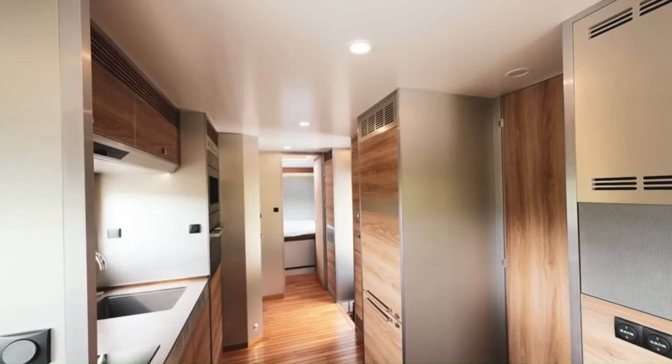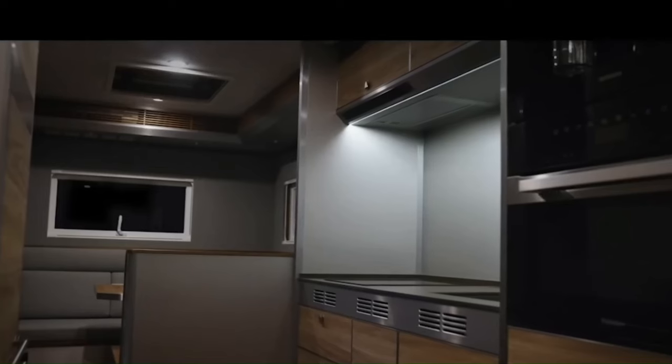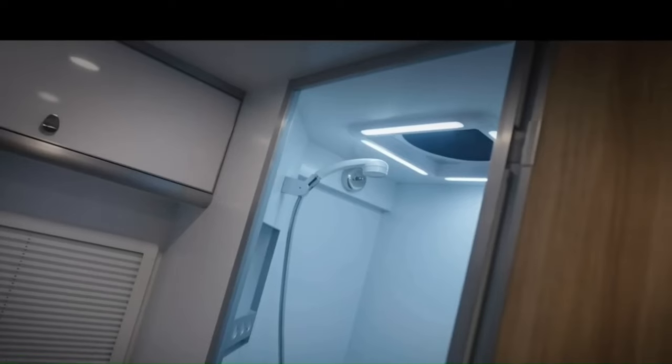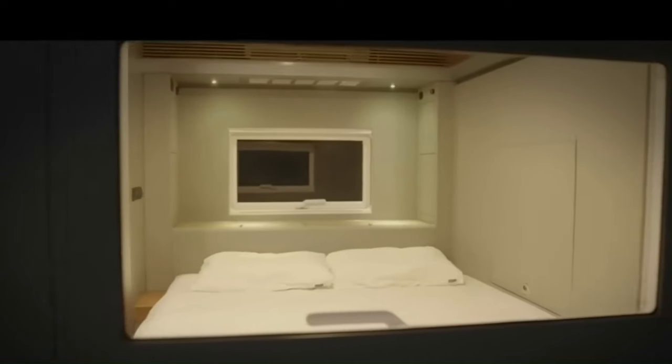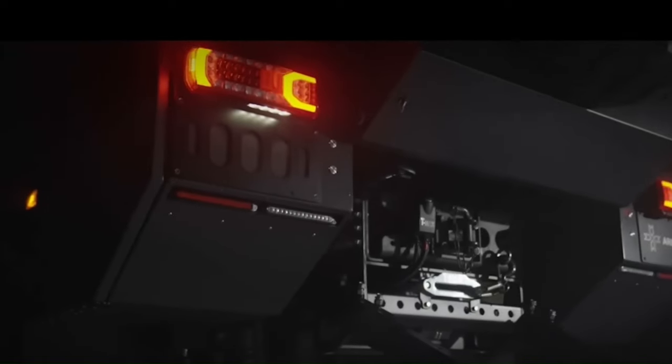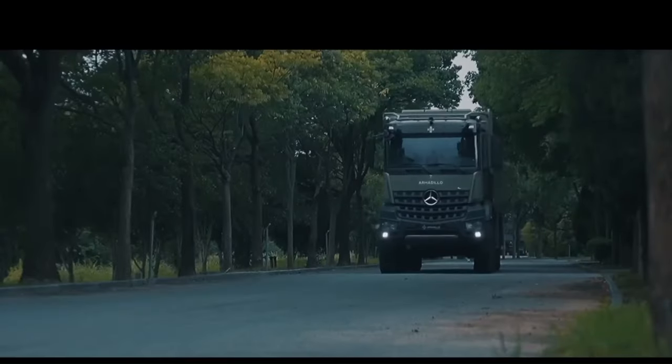It features a large living area with a U-shaped dinette, a kitchen with a full range of appliances, and a bathroom with a separate shower and toilet and bedroom. The Mercedes RV Armadillo Conqueror T2023 is a truly luxurious and capable off-road RV that is perfect for those who want to explore the world in style.